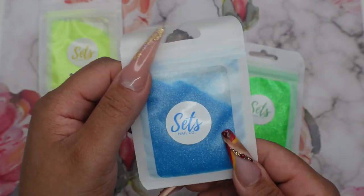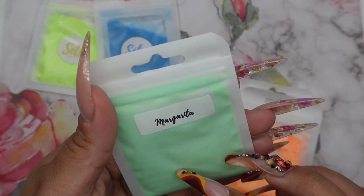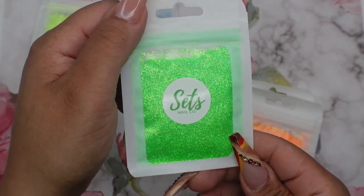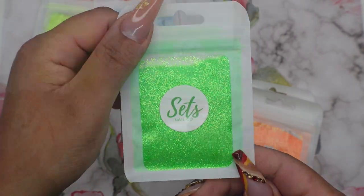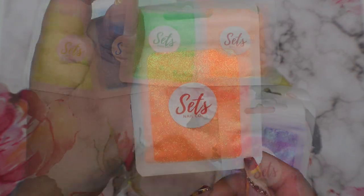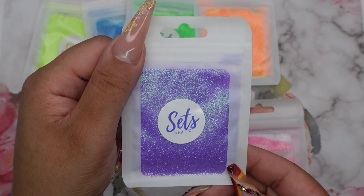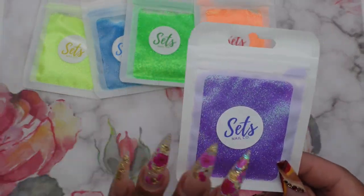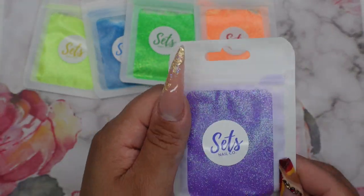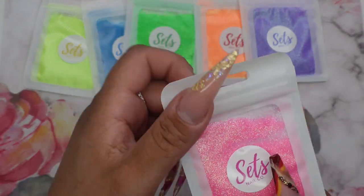Next one is called Beach Ball. Next one is Mardi Gras. It's a pretty green. This one is Sun Tan. The next one is Sun Dress, which is a pretty purple. They all have like an iridescent sparkle in them, which is super pretty. And then last one is Girls Night Out.